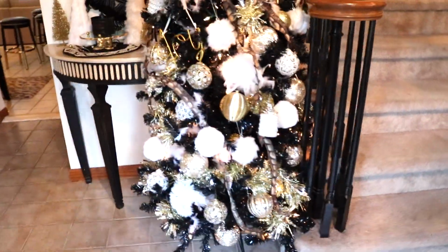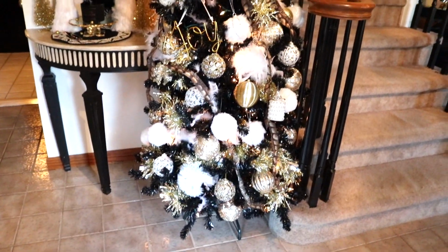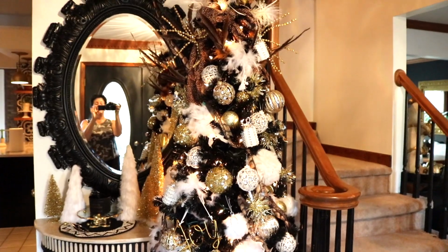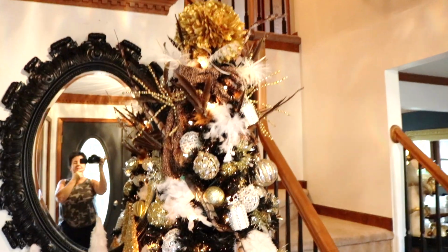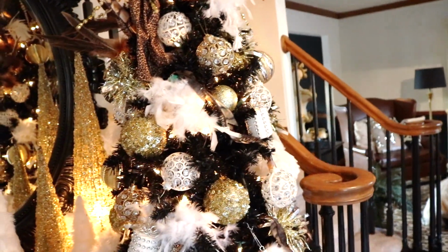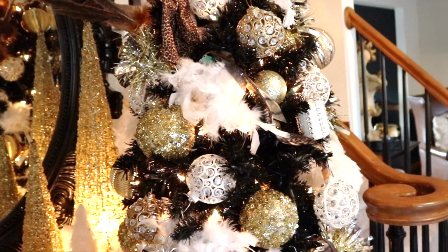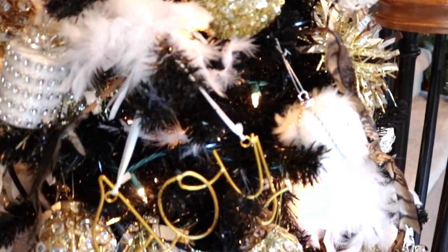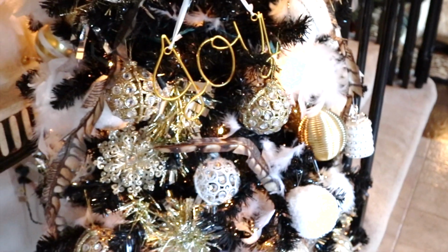But here's my front tree, and this is the tree that I feel like I went all out on. And I'm really loving it. And so this tree, my daughter named Elise. Her name, I don't know, but we named her Elise. She's glam and beautiful. My house is pretty much black and white, and golds and a little bit of glam sparkle. You'll see a lot in my candles and stuff. So I kept my trees going with the same theme. Very classic, very clean, very contemporary.